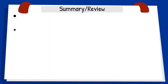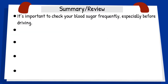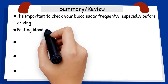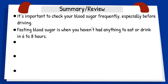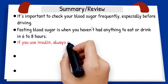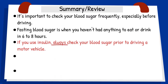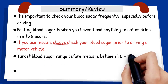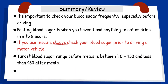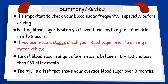Summary Review. 1. It's important to check your blood sugar frequently, especially before driving. 2. Fasting blood sugar is when you haven't had anything to eat or drink in 6 to 8 hours. 3. If you use insulin, always check your blood sugar prior to driving a motor vehicle. 4. Target blood sugar range before meals is between 70 to 130 and less than 180 after meals. 5. The A1C is a test that shows your average blood sugar over 3 months.